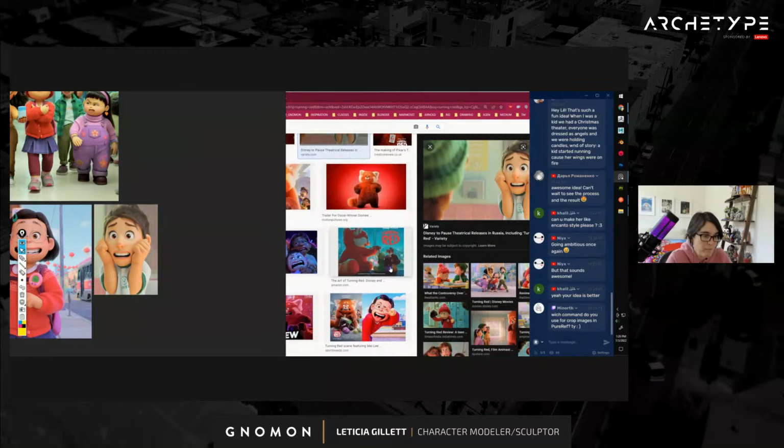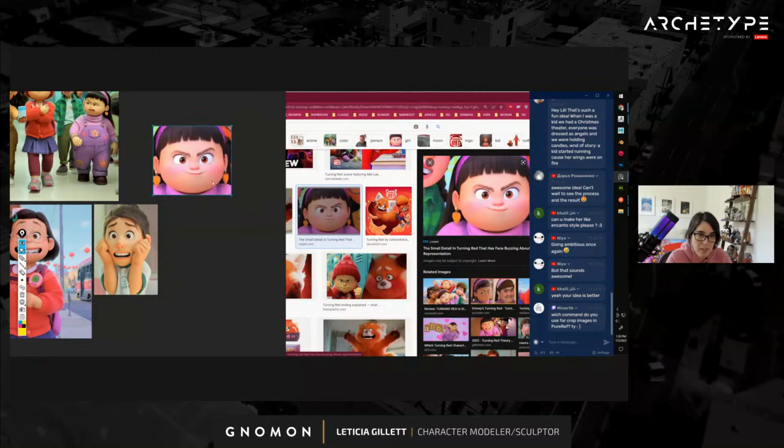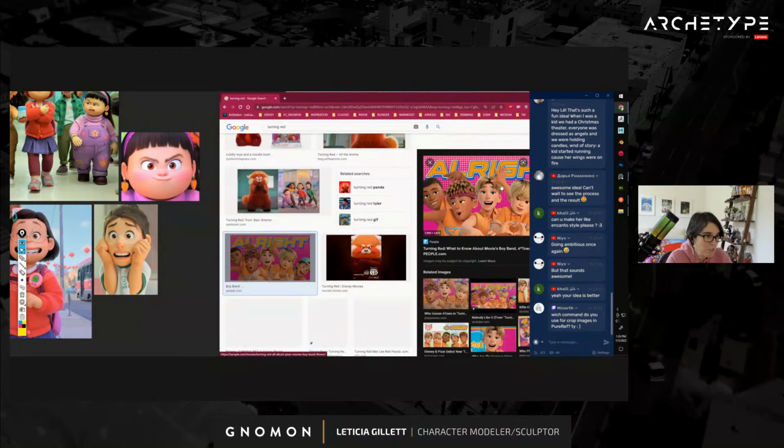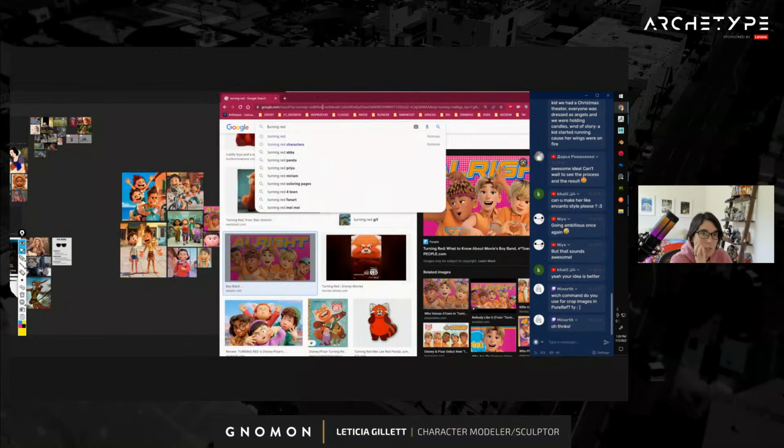Let's see what else you can do. I'm going to get different faces here so we can get inspired by it. There's some of the Four Town Boys. Put it here. Okay, so we have Luca, we have Turning Red.